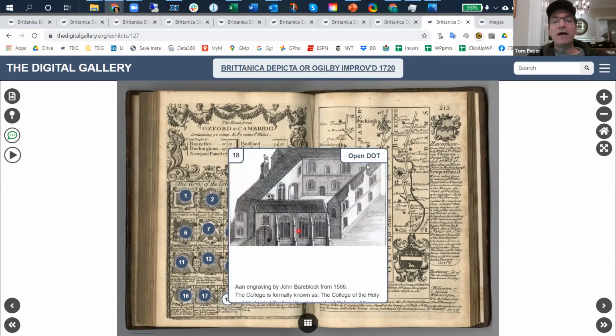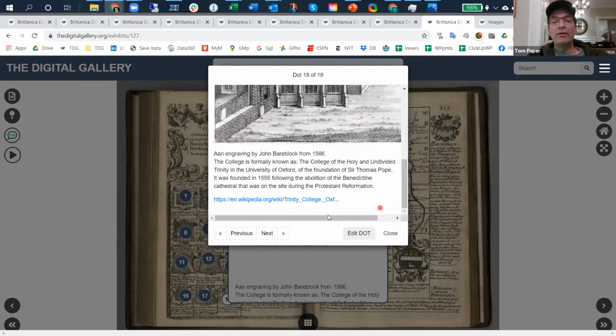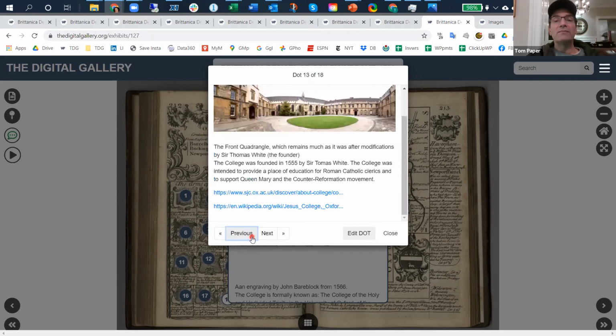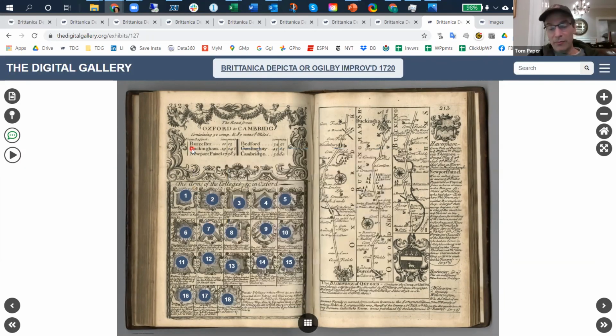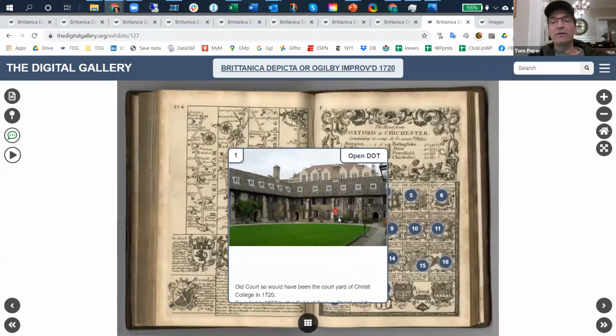One thing to note about the dots, if you open the dot, you can then scroll down and read the text. You can also move from dot to dot. This is 18, you can see up above it's going. So if you want to look at all the dots by themselves, you can do that. So this is Cambridge, and then on the next page, you can see all the colleges of Oxford and the same thing.